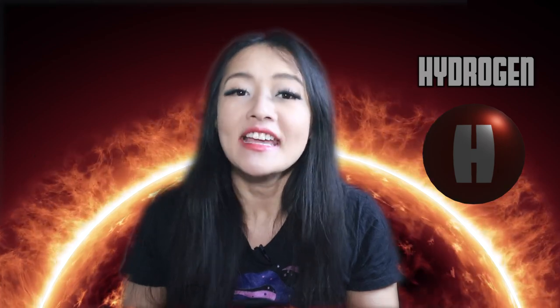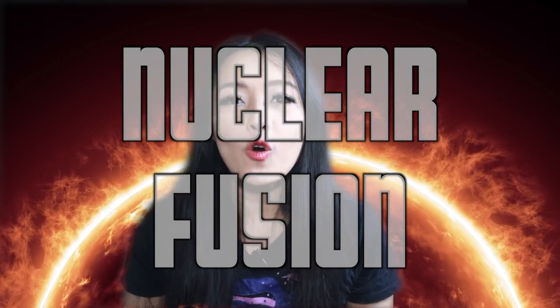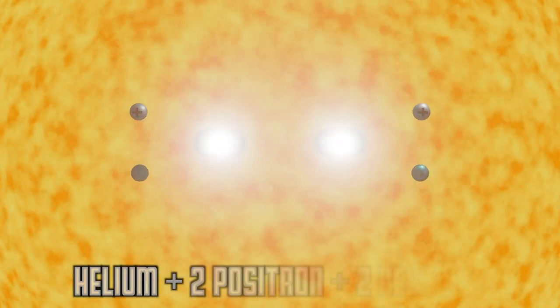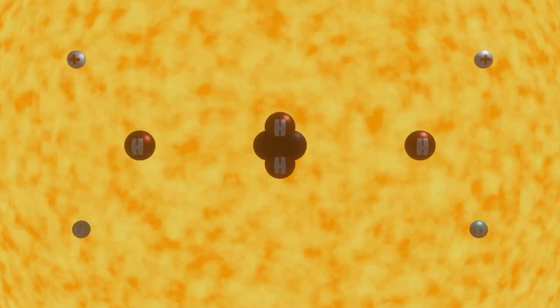In the early 20th century, it was believed that the Sun generates its energy by converting hydrogen nuclei into helium through a process known as nuclear fusion. In its core, the Sun fuses 500 billion kilograms of hydrogen every second. According to this theory, four hydrogen nuclei, or protons, would be turned into a helium nucleus, two positrons, which are positively charged electrons, and two neutrinos, specifically electron neutrinos. The process would also release energy in the form of electromagnetic radiation and kinetic energy carried by those charged particles, the positrons and the neutrinos.